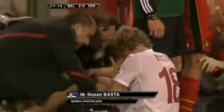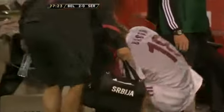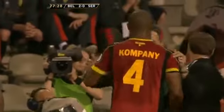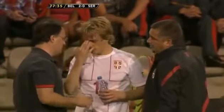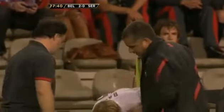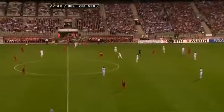Tadic passing on some instructions from Mihailovic. Dusan Basta of Udinese, former Red Star player, joined Red Star at the age of 13, won a couple of leagues and a couple of cups with them before moving to Udinese. Well, Basta's all right and allowed to come back onto the pitch.